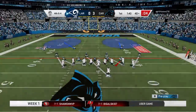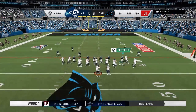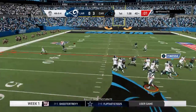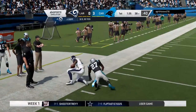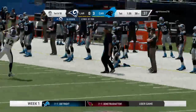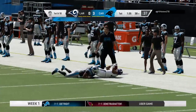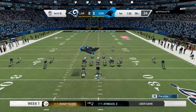Feeling like they're not quite in field goal range yet. They're going to go for it on 4th. They go ahead and snap it. Goff. It's caught left side by Cooks. And unable to break away. They stop him a few yards shy. No luck for the Rams as they fail here on 4th down. And the Panthers will get the football back.